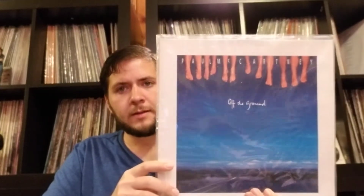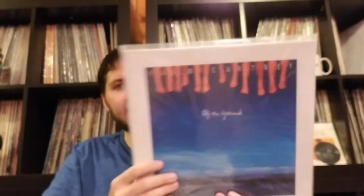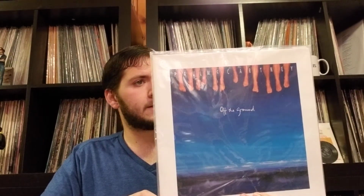Off the Ground, maybe just with a blue vinyl, because this album's kind of pricey. Unless you're really looking, and this and Flaming Pie and Memory Almost Full took me forever to get, just because the prices are ridiculous on these. So why not repress it? First of all, I hate this white border. I can't stand it. I don't know what made them decide to do that. I don't know if it was like, oh, you can frame it. It looks matted. I don't know. Give us the full cover, I think, with this.